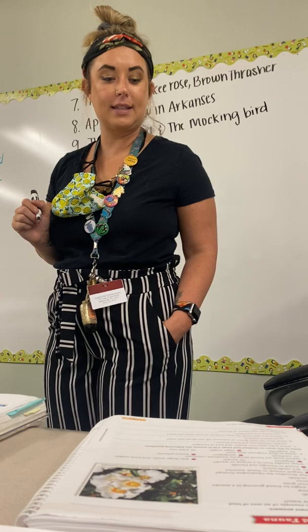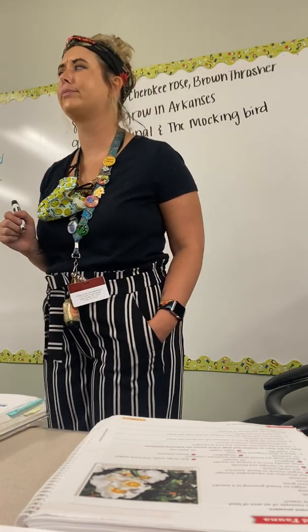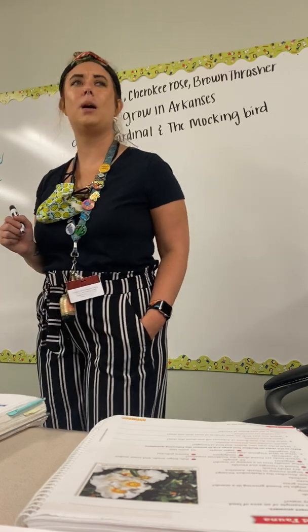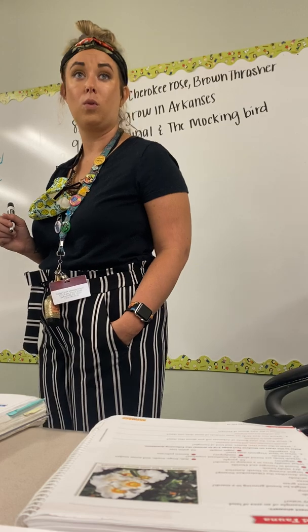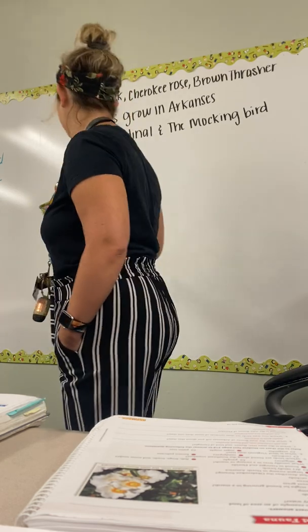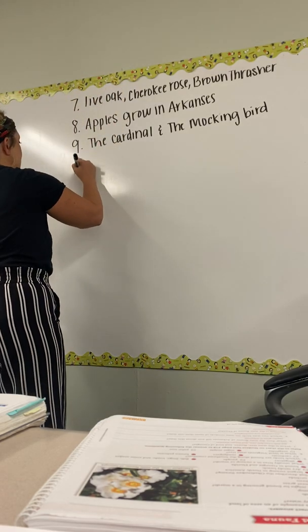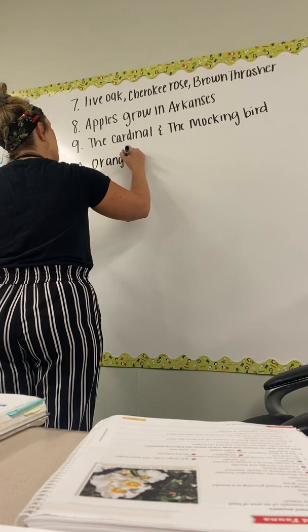And number 10, what is the state flower of Florida, Hassan? Mockingbird. State flower. Oh! Jannalise. The orange blossom. Very good. Number 10, the orange blossom. I thought it said state bird.